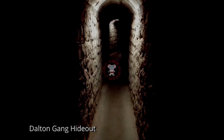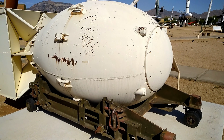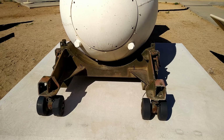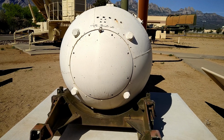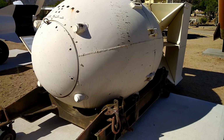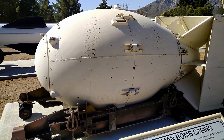Now let's get into the cheese of the matter. Fat Man Bomb dimensions. Length 10 feet 8 inches. Diameter 60 inches. Weight 10,800 pounds. Yield 20 kilotons.